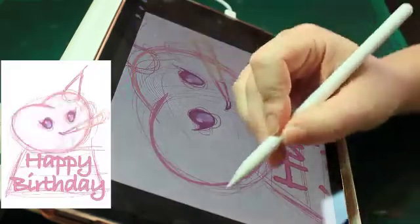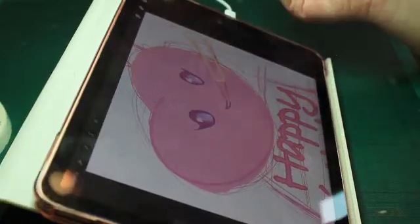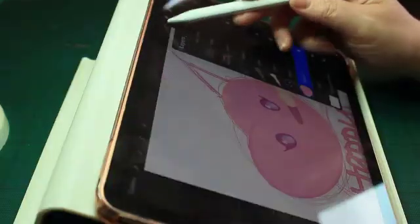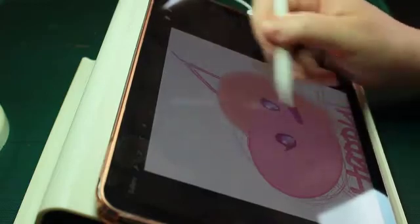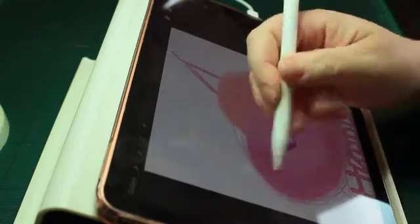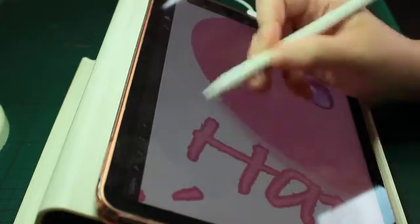So yeah, I go in with syrup and I just do a base flat color and clean it up. And then what I'm going to do is grab a soft pastel and go in with that for the shading and to create a nice texture. I just wanted it to be soft and happy and fun, basically. That is my whole vibe.